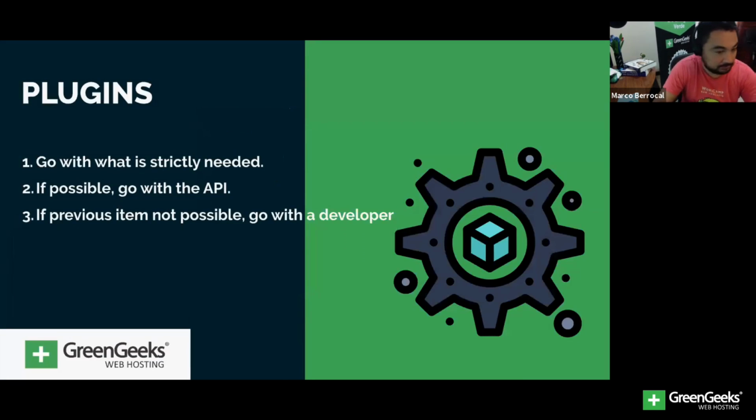So again, go with what is strictly needed. I've seen it happen, for example, with forms. People put in a plugin that has a contact form, and it has drag and drop, and it has this, and it has that, and it has all the options, progress bar, and this and that. So you've got to ask yourself, do I really need that? Do I need a drag and drop feature? If the answer is no, then don't go with a plugin that has that.